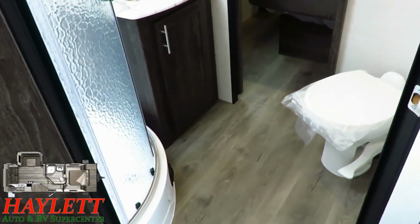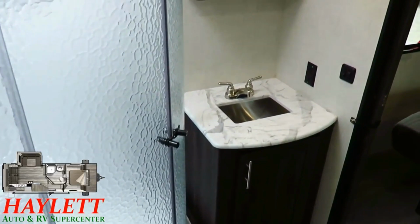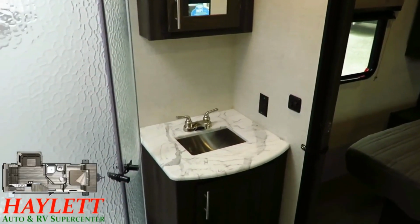That is a nicer porcelain stool. And again, pressed membrane countertop with a stainless bath sink. And it's actually surprisingly deep, and they give you a very nice amount of countertop space around that as well.